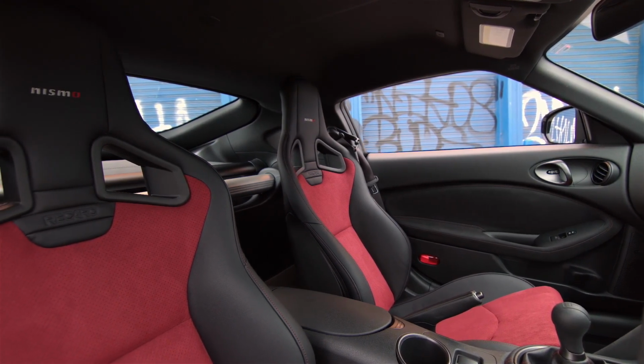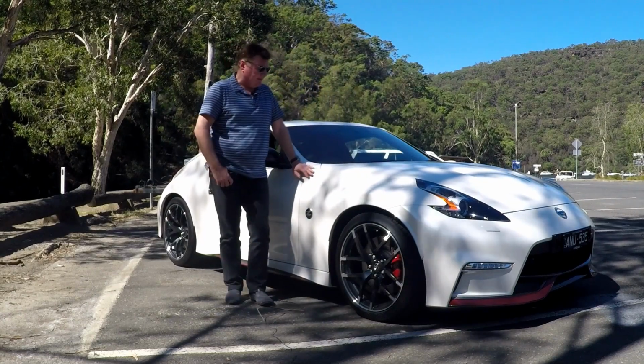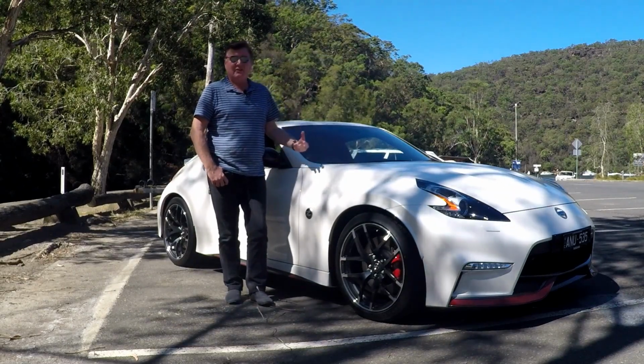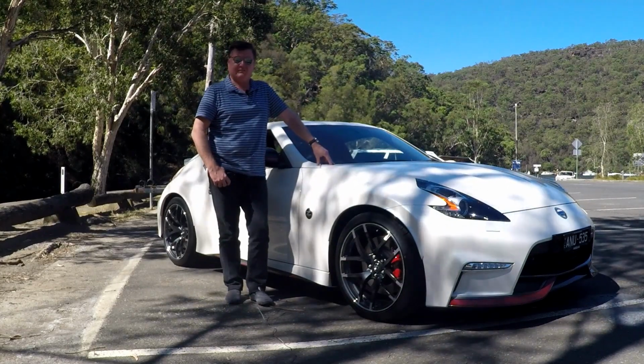If you looked at the specs for this car alone, you probably wouldn't buy it. You'd probably buy something else, because it's now very old. But the thing is, it looks sensational, and it drives how it looks. Let's go for a drive.